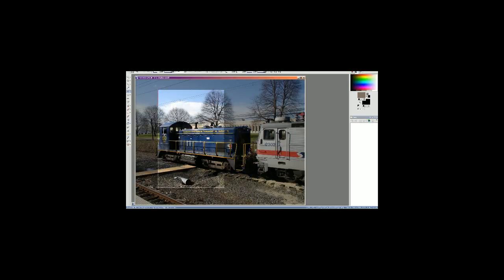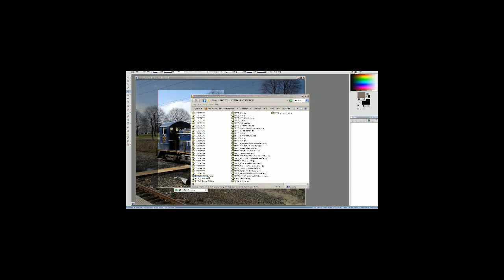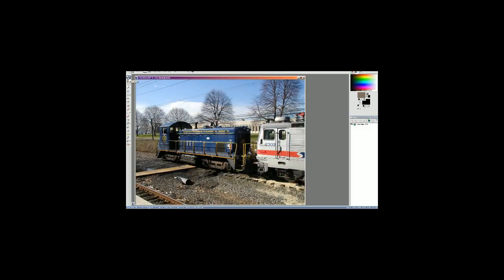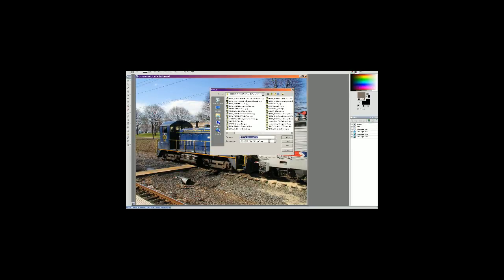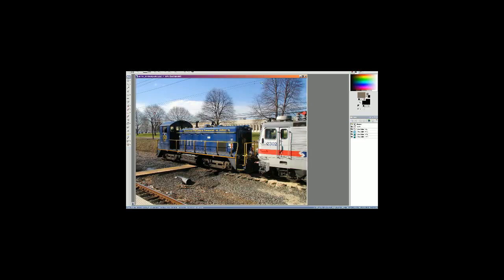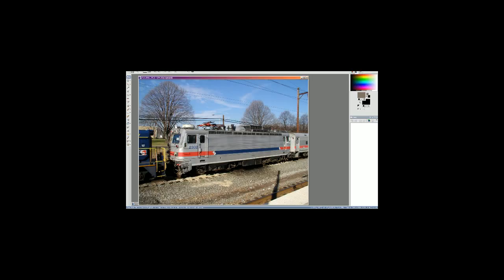Next. What? I don't want to call it this one, but this one's perfectly well framed and everything. This should be the one that's towing. What else we got? That's a good photo of that. I don't even need it. It's even pretty level.